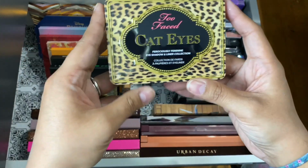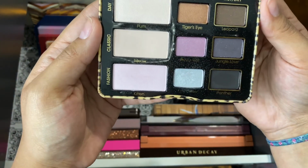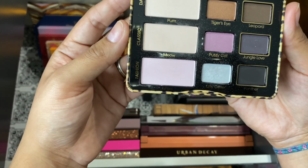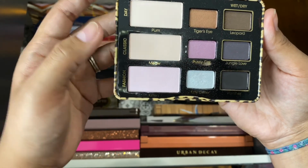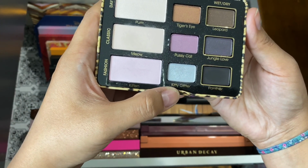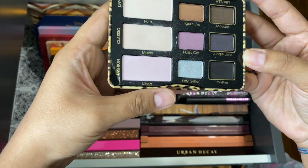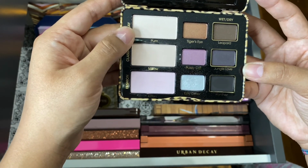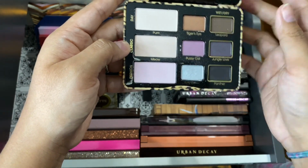We have the Too Faced Cat Eyes palette. And this one is a palette that I liked when I got it, and then realized that I don't actually use these type of colors. So I keep it around because I really like using the shades Classic and Kitty Glitter. I love those two shades, and honestly, that's why I keep it around. I'll use Purr every once in a while as a highlight color, but I honestly just keep it for those two shades right there.